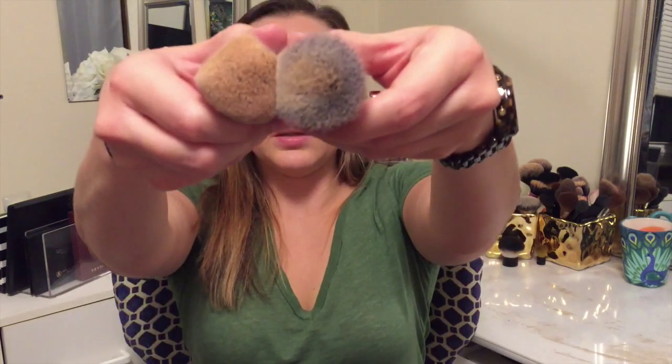It looks maybe a little bit smaller, but it's actually probably the same size. But there's just so many more bristles. Like if you look down at the brushes, this one has so many more bristles. So I really, really like the Morphe M439 face brush.